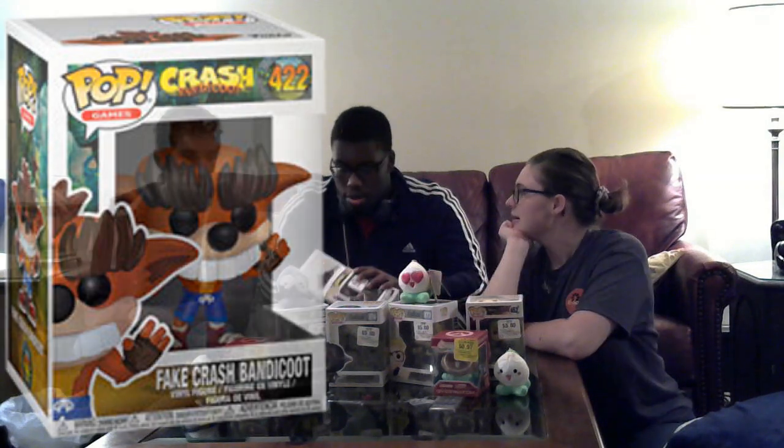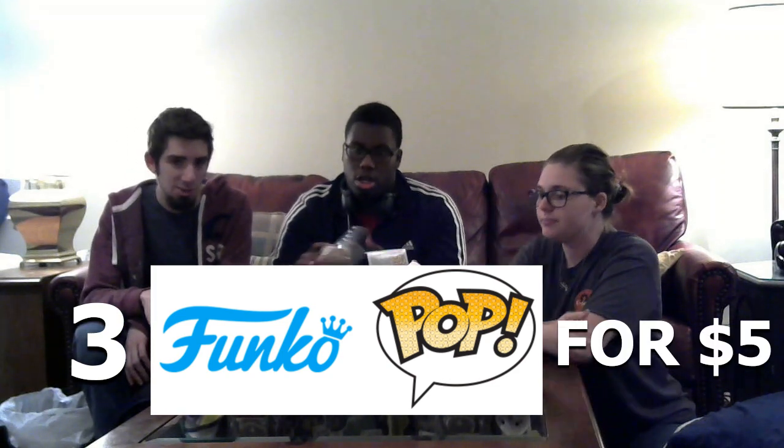Let's get into it. These deals that we got were 3 Funko Pops that we could choose from that they had on the clearance section for $5. Which is extremely good. Not $5 each, $5 in total. This is a Crash Funko Pop. Apparently, this is actually not bad. This is the first Funko Pop I've ever gotten, actually. So this is actually not that bad, considering. Especially for like $5. This and this next Funko Pop that I'll be showing, these are my first Funko Pops ever.